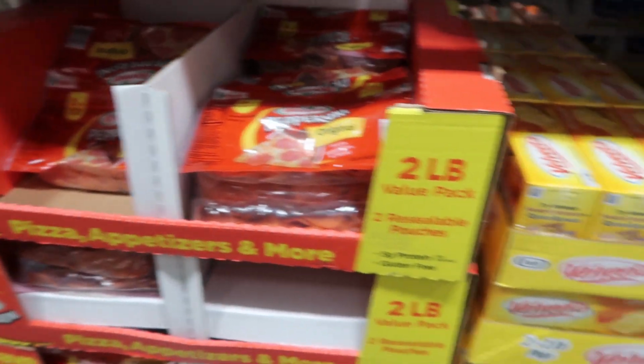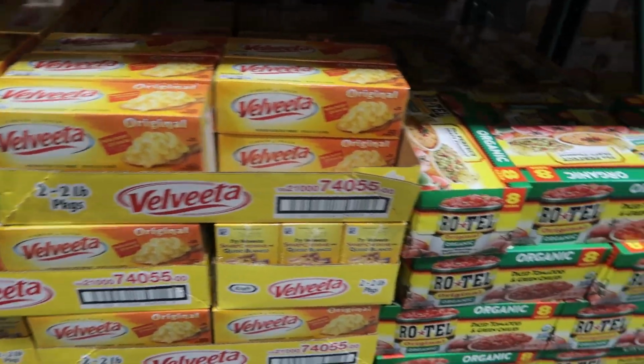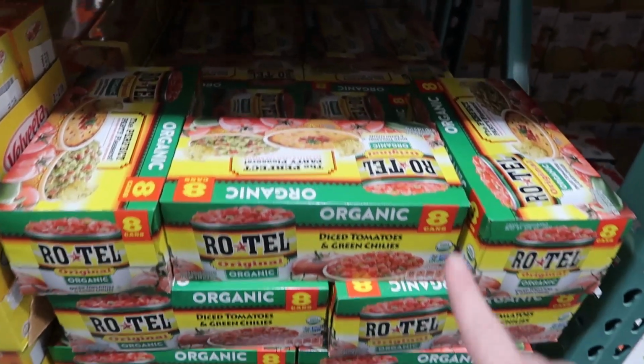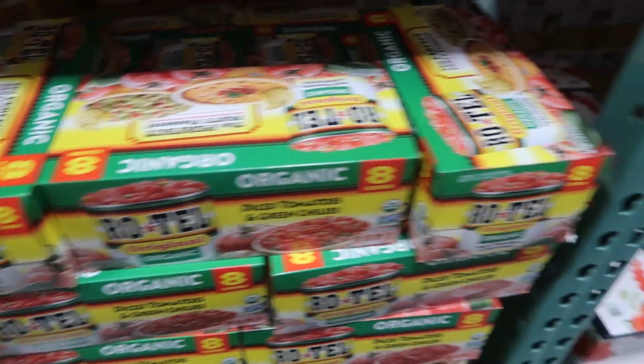I enjoy having pepperoni on hand. Velveeta, again, not super healthy, but it is low carb. Rotel, I do like to get the organic Rotel here. You get 8 cans for $6.29. I use this in so many things. I really, really do like to have this on hand.